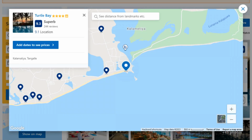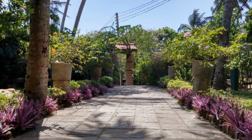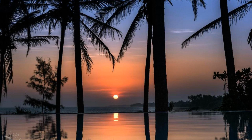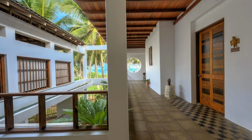Number 9. It is a 4-star hotel. The location of the hotel is excellent and the guests love walking around the neighborhood. Check-in time is 2 p.m. and check-out time is 12 p.m. Guests are required to show a photo ID and credit card at check-in. Pets are not allowed in this hotel.